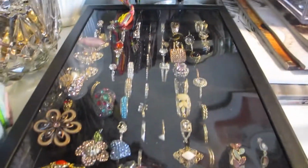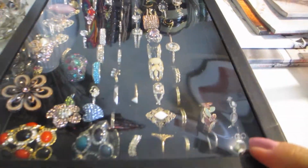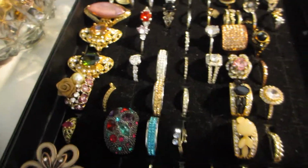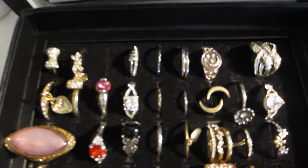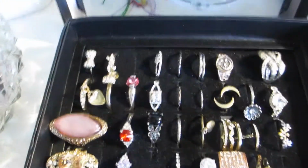And then here I have this ring holder. I guess you can use it for earrings, but I use it for my rings. You just open it, and this part is plastic, and then the inside's soft and velvety. And I just put all of my rings there. I'll just kind of go through it so you guys can see it.